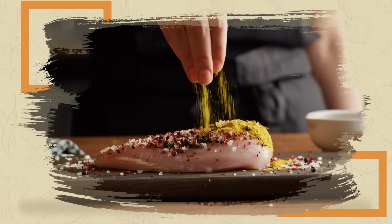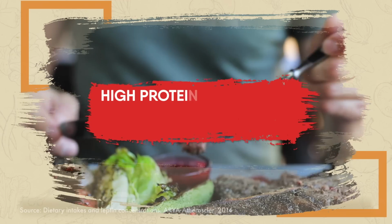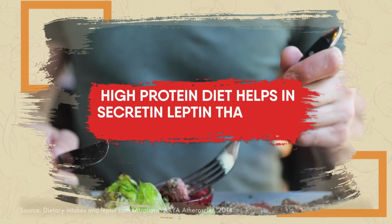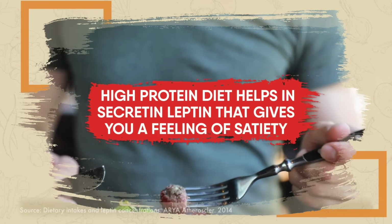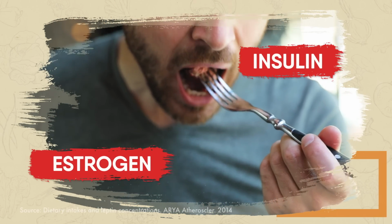Your body requires protein for efficient functioning. It can build muscle and keep you energetic. Research shows a high-protein diet helps in secreting leptin that gives you a feeling of satiety. A few anabolic hormones like insulin and estrogen can also be regulated by having protein.